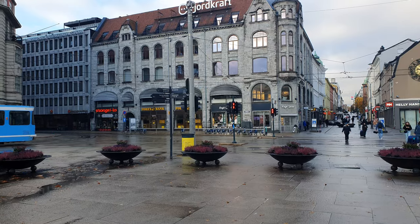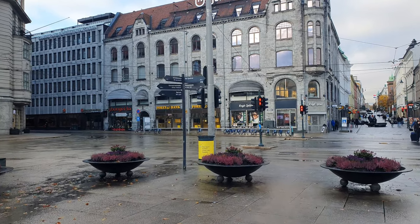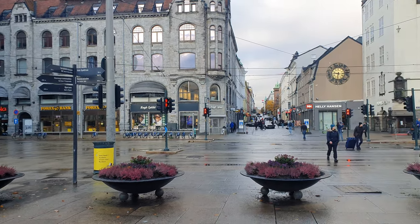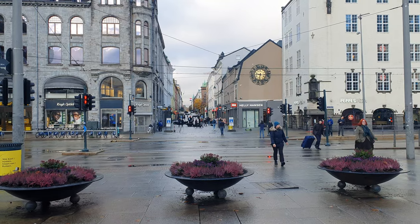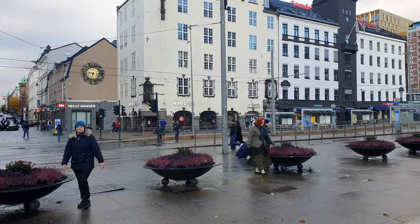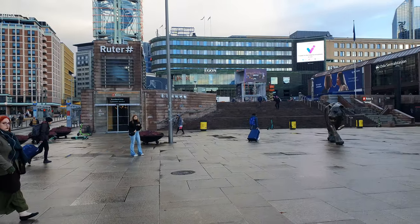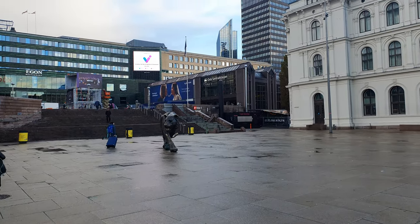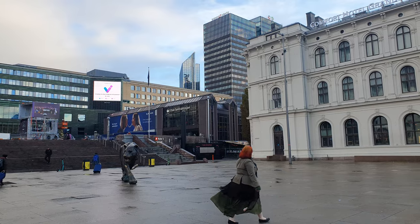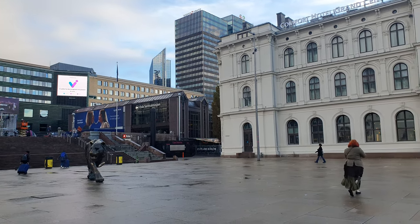Another day, another walk. And just as yesterday, we are still in Oslo. But this time we are not in sleepy Hasle. We are as central as you can get. We are around Central Station here on the main square. So in front of us there, we have the central train station, and I think we will go in there in a bit, but first let's wander around a little bit.